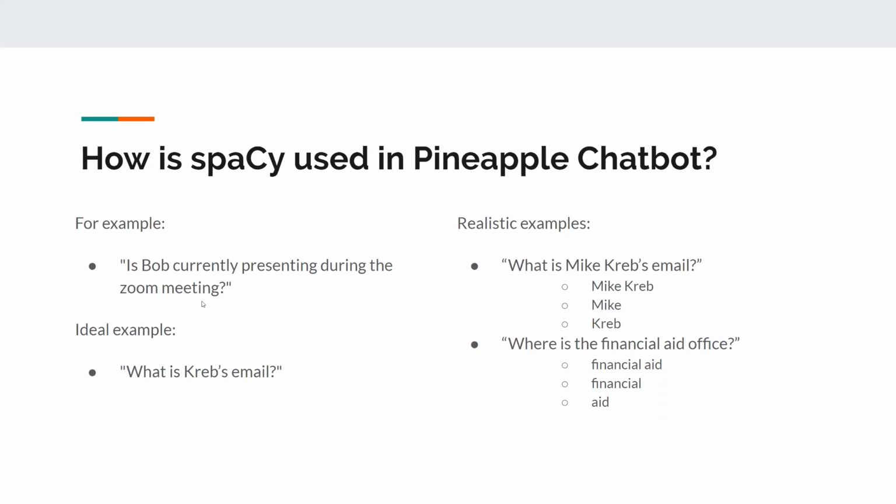So if we look at the ideal example, what is Krebs' email, a model is trained to recognize Krebs as a person and the word email as an intent. We can extract information from the database using the label person as a target and the intent for retrieving data belonging to the target. This works fairly well, but what happens when there is no clear label in the question?